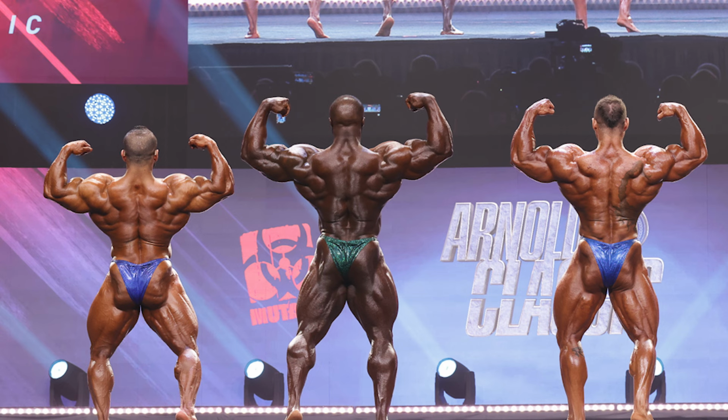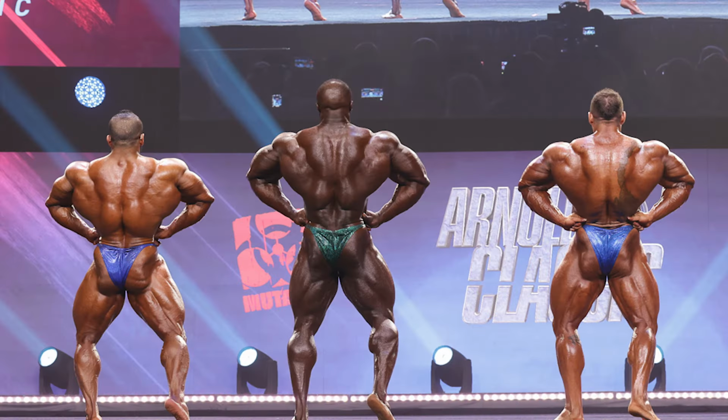Samson looks great, however his lack of detail in the lower body leaves much to be desired. The rear lat spread is again a take-home pose for Hottie. His back is not only the widest, but it is also the most defined and dense. He has some crazy lower back and upper trap thickness, and everything is perfectly separated. Again, his lower body is the driest in the glutes and hamstrings, which creates the most complete overall pose.